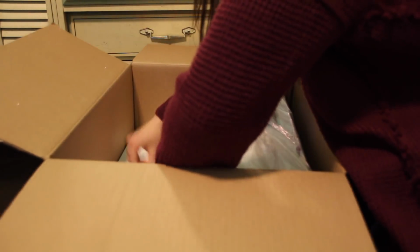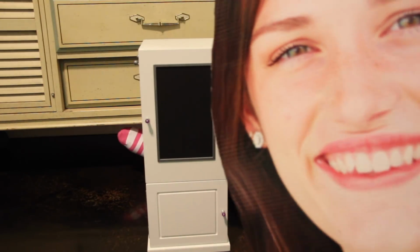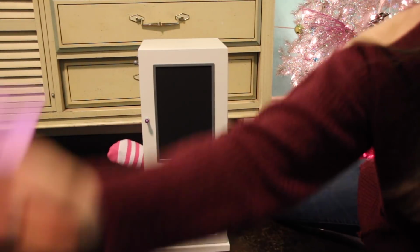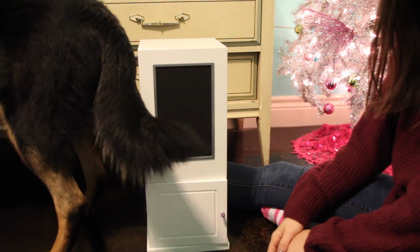Wait, how does this work? This is from Micah's volleyball, and we waved it in the stands when she was playing. So there you go. Will you bring me my coffee? I want to see this desk. It looks like a phone booth to me. Don't do it. Oh, wait. What's he doing? Something bad's going to happen.